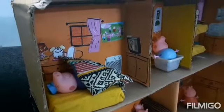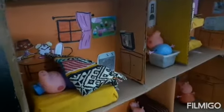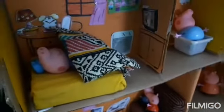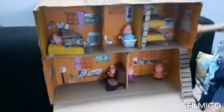Curtain. Okay. Window. Photo. Cooler. And mat. And this side? There is a? TV. Okay. And? Beds and blankets. Okay. So that's a very sweet house.